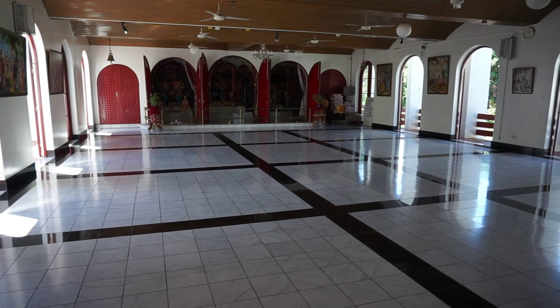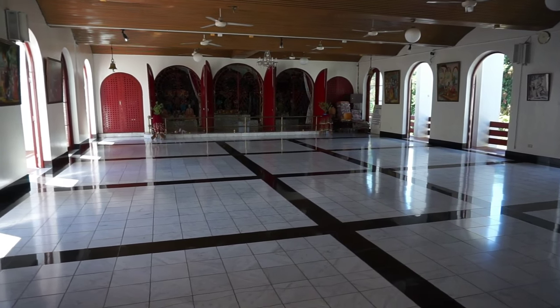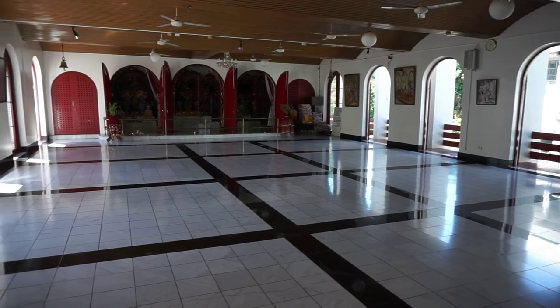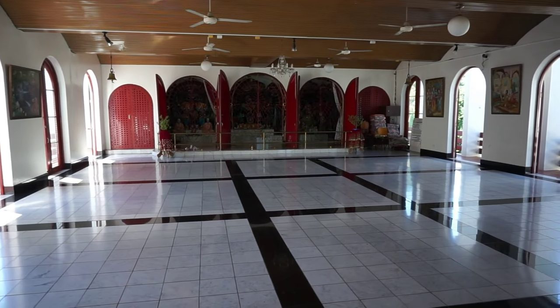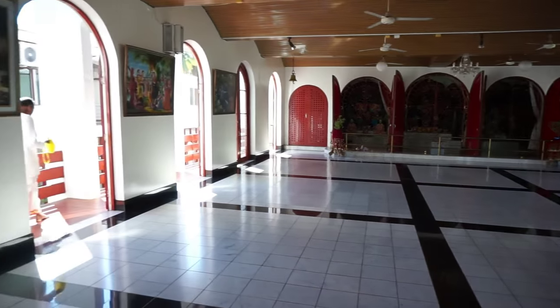And here's another view of the inside of the temple. We just saw a monk praying. And there are many paintings on the sides of the temple. Let's go look at a few of them. Come on.